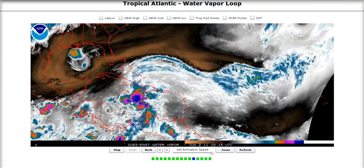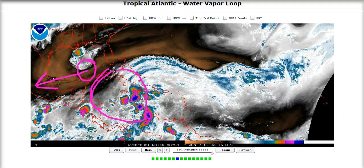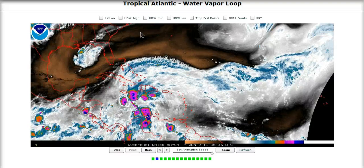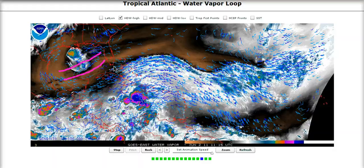Going back to the satellite, notice how this upper low is in here and it's going to continue to back this way. Eventually this bulge is going to be able to balloon up further to the northwest in here, making conditions more favorable for this area of the Caribbean than they currently are farther west. It's also interesting to note, if we turn on the high level winds, here's where the axis of the trough is according to the satellite analysis. According to the models, this trough axis was supposed to be way back here over the central Gulf this morning, not all the way down close to the coast of the Yucatan.